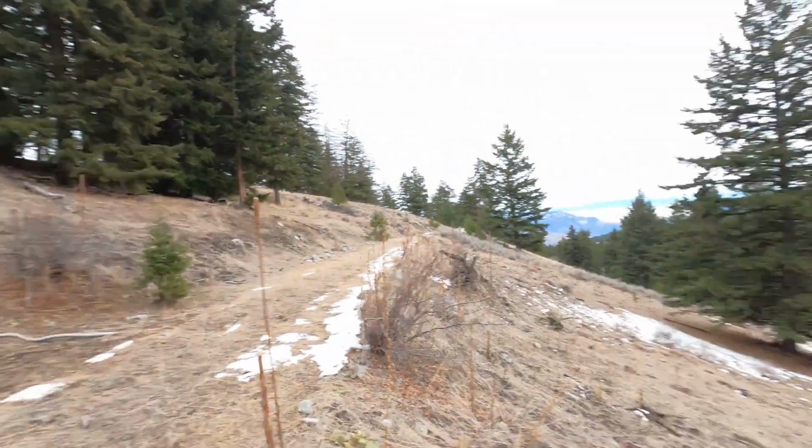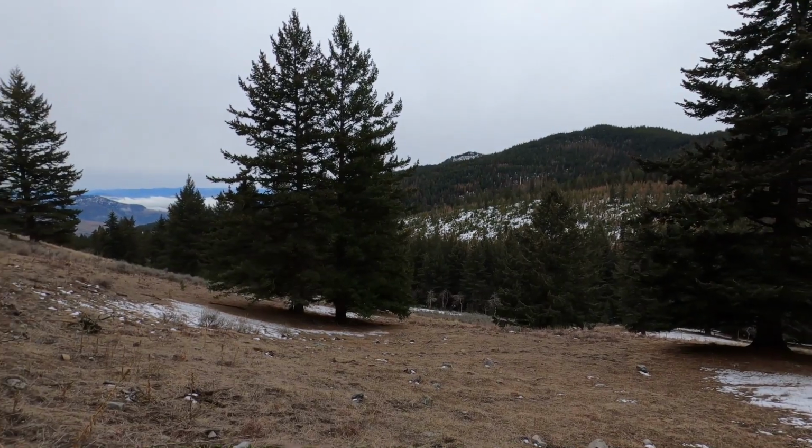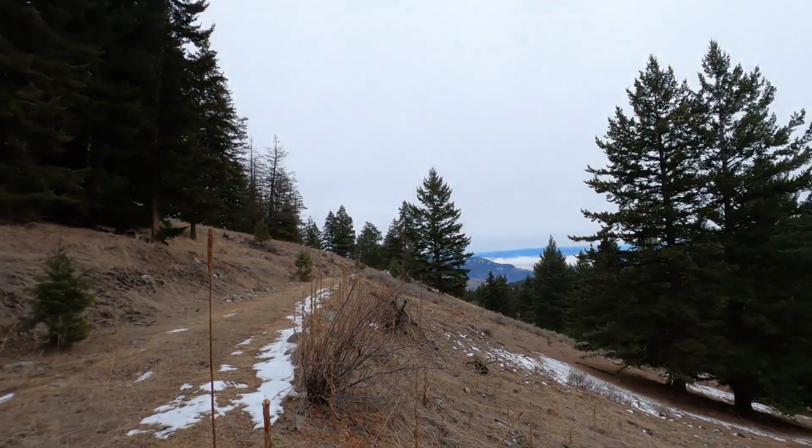So the cabin, I'm pretty sure, is down there. There's a little dotted line on the map that shows a road going off that way where they kind of split, right? And that's after the creek. So I think that's what's over there.